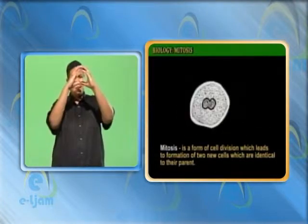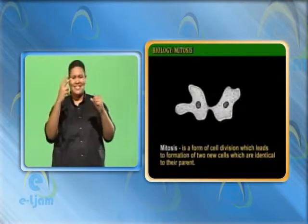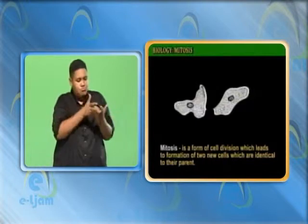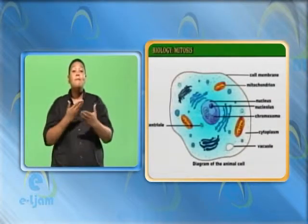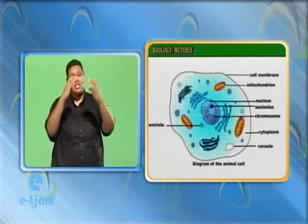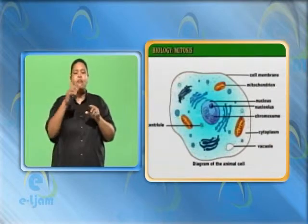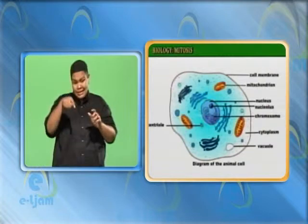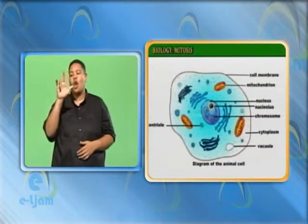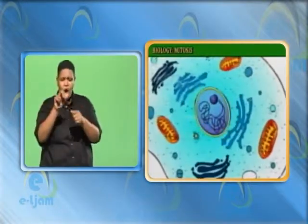Mitosis is the form of cell division that leads to the formation of 2 cells which are identical to their parent. Before we go on to describe the process of mitosis, you should already know what a cell is and the various parts of a cell. The parts of the cell that are especially important to this section are the nucleus, the nucleolus, the chromosomes, and the centrioles. If you recall, the nucleus is like the brain of the cell.